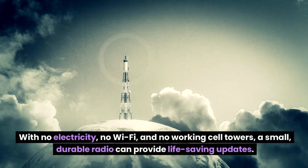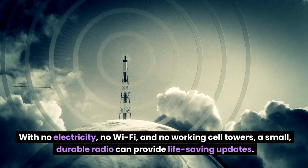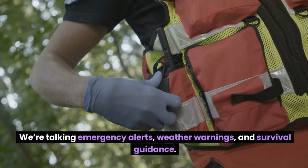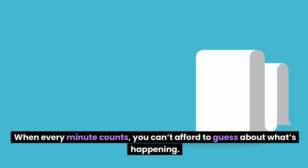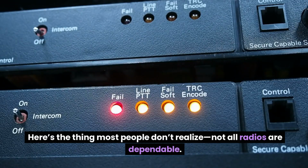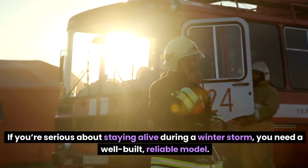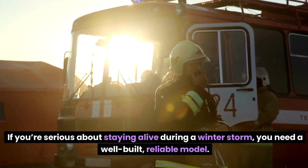With no electricity, no Wi-Fi, and no working cell towers, a small, durable radio can provide life-saving updates. We're talking emergency alerts, weather warnings, and survival guidance. When every minute counts, you can't afford to guess about what's happening. Here's the thing most people don't realize. Not all radios are dependable. Cheap, flimsy ones are worthless when you need them most. If you're serious about staying alive during a winter storm, you need a well-built, reliable model.